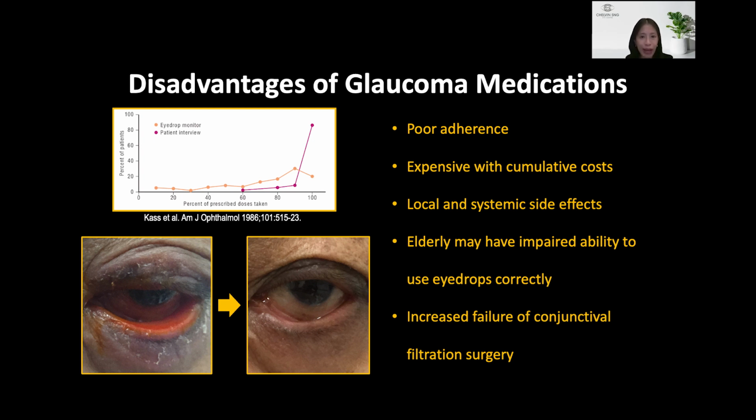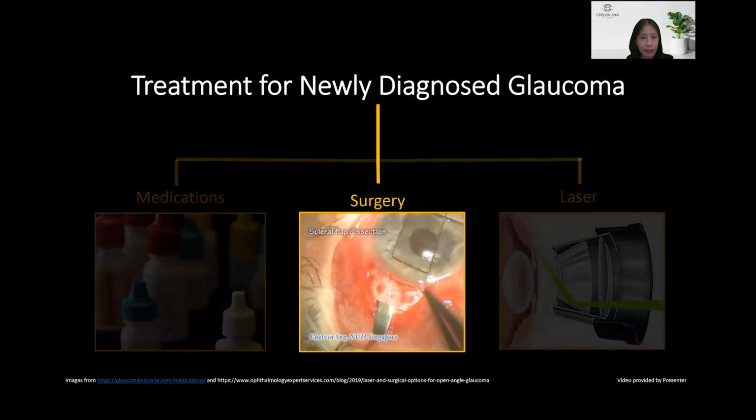This is a patient of mine who had a cicatricial ectropion, which resolved after stopping eye drops for a couple of months. Elderly patients often struggle to use eye drops, especially those with arthritis. And long-term use of glaucoma eye drops predisposes to failure of conjunctival filtration surgery.